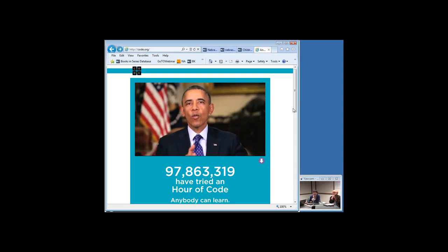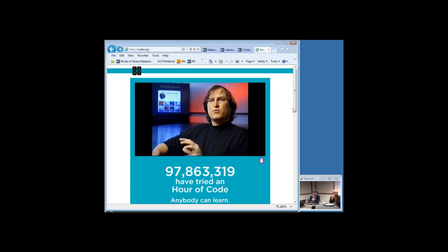The Hour of Code. Whether you're a young man or a young woman, whether you live in a city or a rural area, everybody in this country should learn how to program a computer.